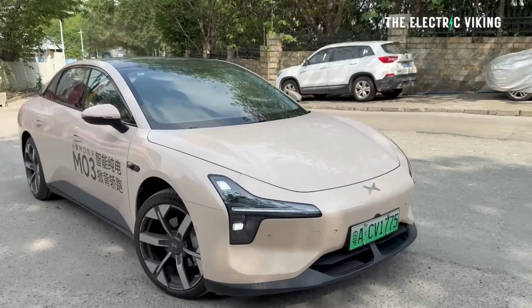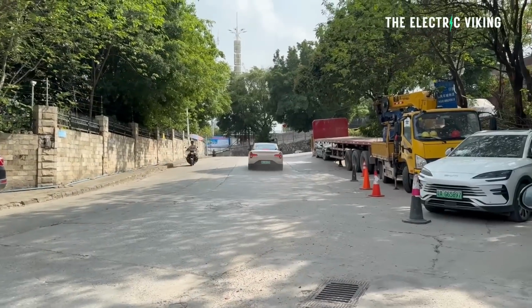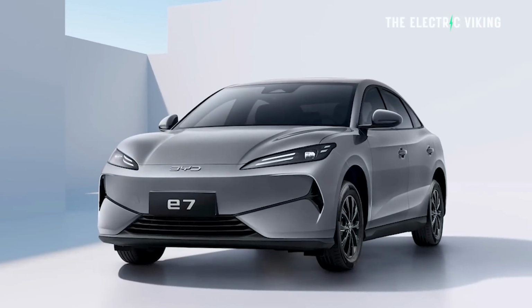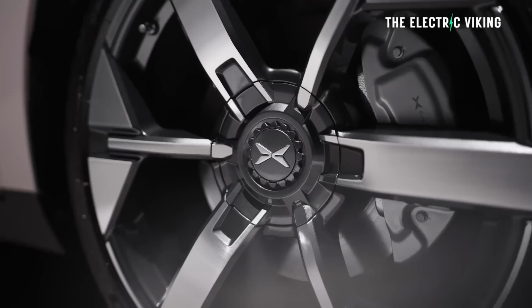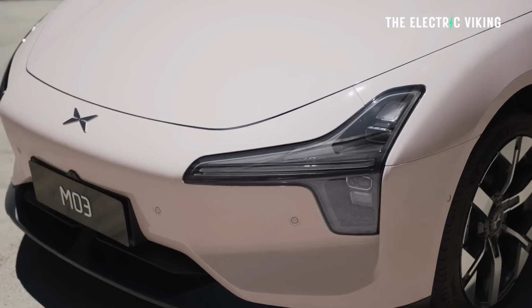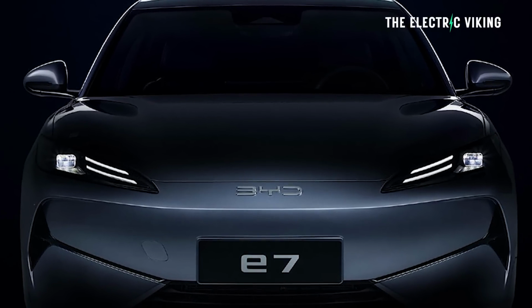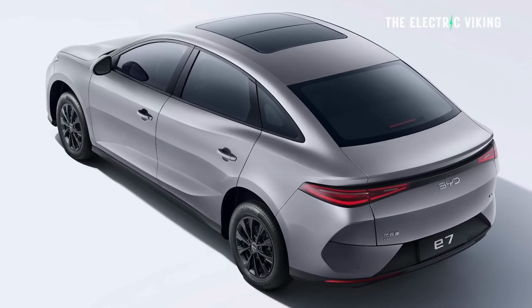In response to Xpeng, the Mona has been an incredibly successful car for Xpeng in China. Well, BYD have gone, well, hang on a minute, we need to respond to this. This is their response. I'd say it's not quite as good as the Xpeng Mona, but it is going to be cheaper as per experts from the country.